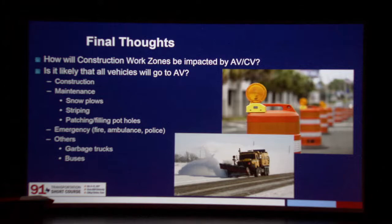Now, there's going to be some vehicles that maybe they won't go autonomous. So I've listed some here. Maybe you probably don't have a lot of snow plows around here, but the people plowing the snow off the road, is that going to be an autonomous snow plow? The person that's going out and maintaining the road or clearing debris off the road, is that going to be an autonomous vehicle, or is that going to be a driver and someone moving the stuff off the road or cleaning it up or fixing the pothole?